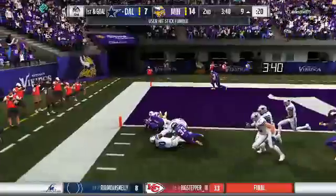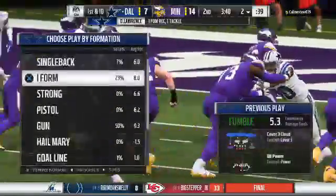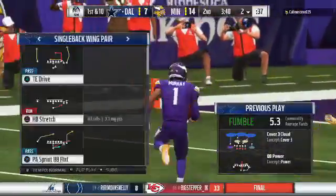Fighting for the end zone. He lost the football. It's out. And the Cowboys have recovered. So the defense there, opportunistic. It's nice to give them credit, isn't it?